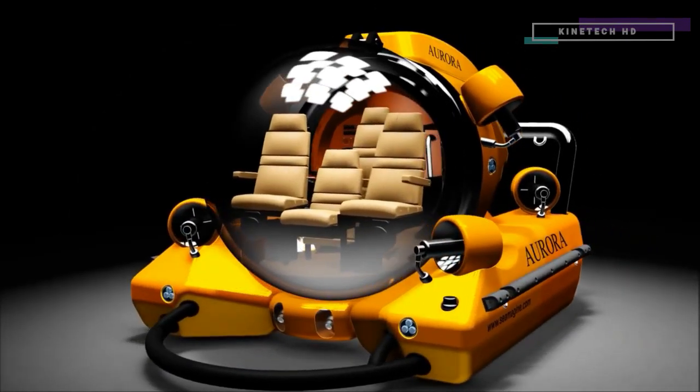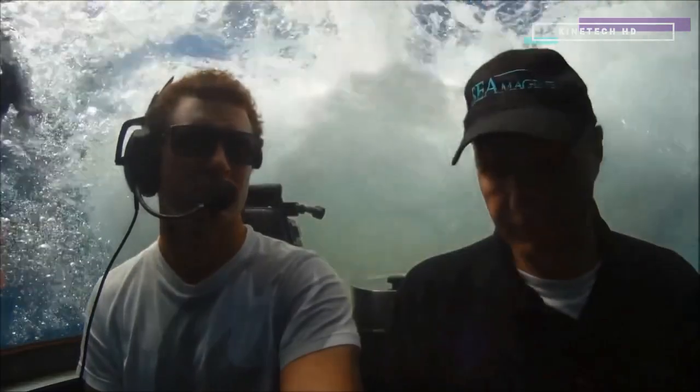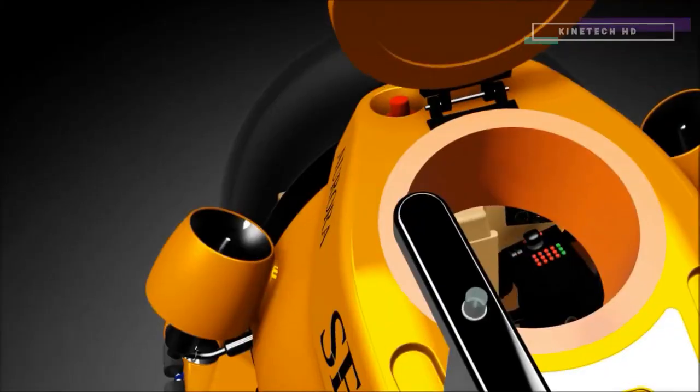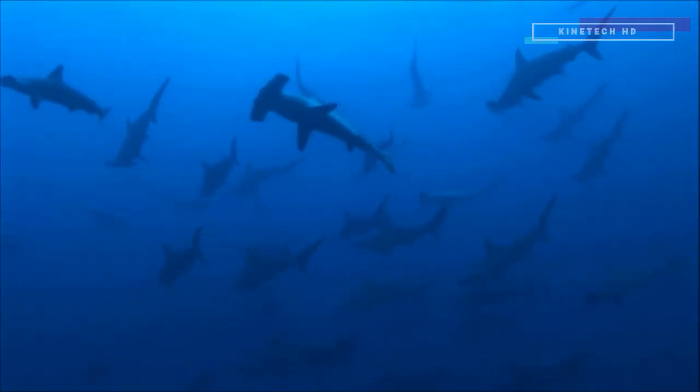Meet the Aurora 4. Designed to maximize the field of view, this 4-person personal submarine for luxury yachts provides the ability for 3 passengers and 1 pilot to experience the underwater oceanic view in comfort.